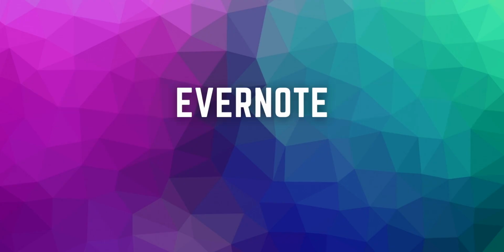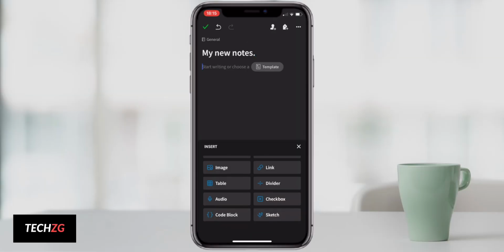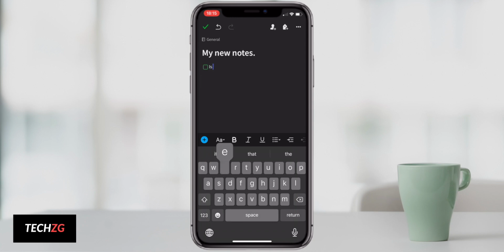Evernote is a classic app that seems to have been around forever. Is it still relevant now compared to all of the other apps that we're getting for project management and to-do lists? Well, to be honest, Evernote just has so much competition out there from a bunch of names like Microsoft with OneNote, Google Keep, even Notes on iOS.